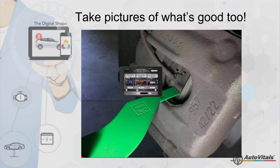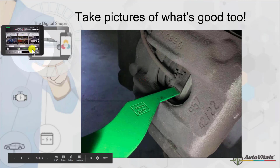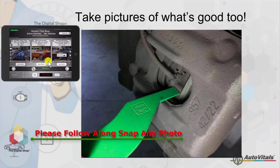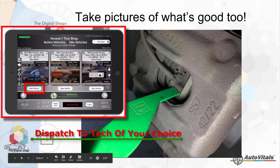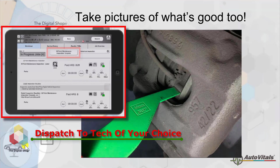So what I'd like you to do is get your tablet out and follow along with me. And I'm going to put my little mini over here on the side so that way you can actually follow along with me and still be able to take a picture of what's in the center of the screen here. So if you would, dispatch your little Mini Cooper to a technician of your choice. Press the open button. Open an inspection sheet of your choice.